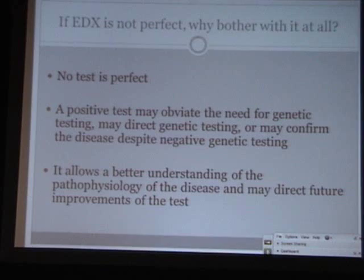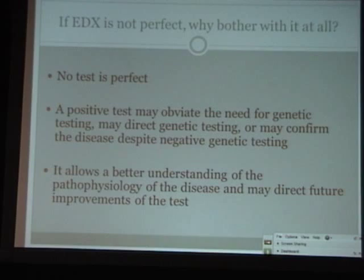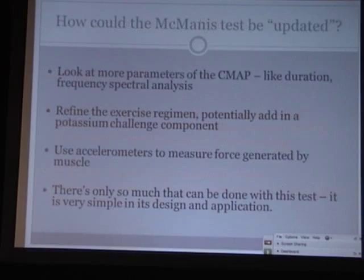And I guess a plug from my standpoint is, I know it's uncomfortable, I've had it done myself. It allows a better understanding of what's actually going on at the muscle membrane level and probably allows us to understand these diseases better. And when you have an atypical response like this top one here, if we have more of those, we can get a better understanding of how to interpret this test when it's a little bit atypical. So my personal opinion is that most people should have a McManus test if they can possibly tolerate it, so that we can get as much information as we can about electrodiagnostic testing and periodic paralysis.